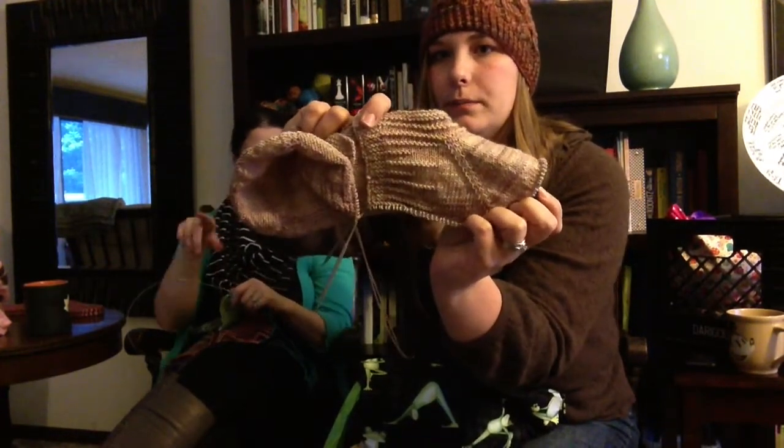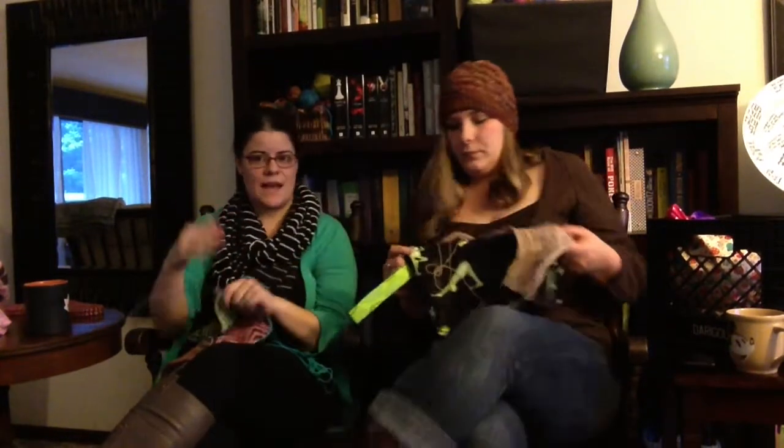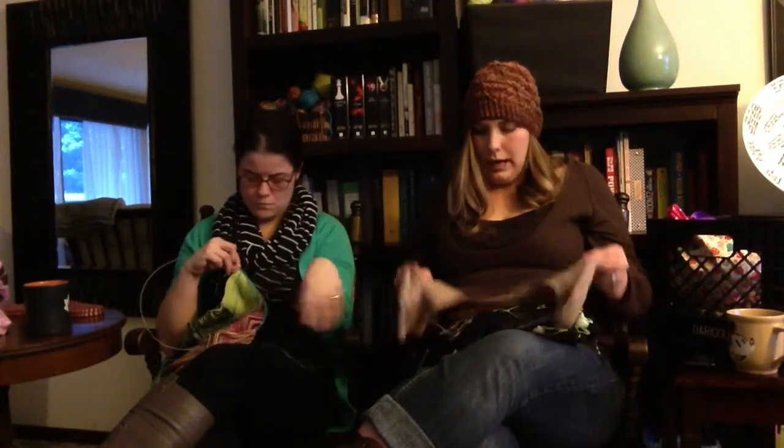I like how they're all different lengths. Mm-hmm. There's not one that's longer than the other overall, but I like how it staggers. Yeah. Me too. So I got working on that, and like I said, I have one more 8-row increase section, and then I just get to work on the body.